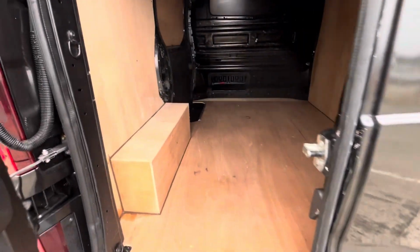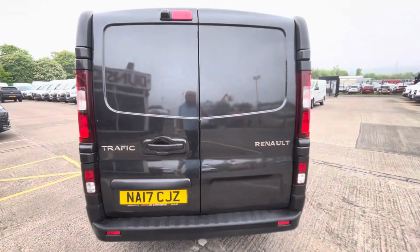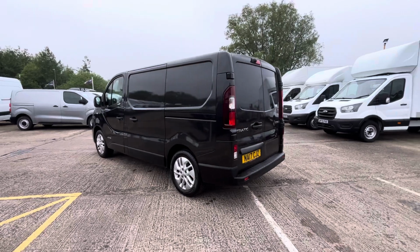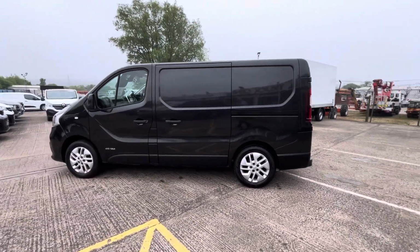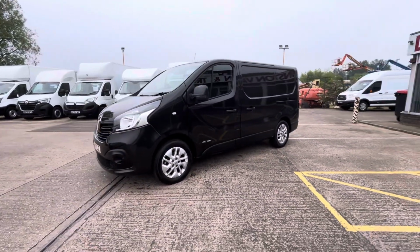The vehicle is fully ply lined out in the back with your factory bulkhead. Only done 32,000 miles from new. Full service history. Side loading door is standard. You've got all your front fog lights on the front.